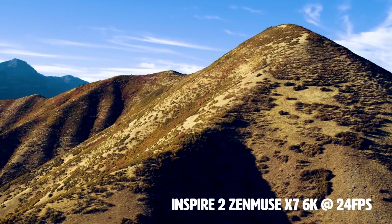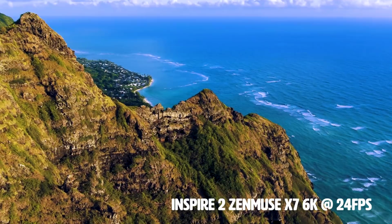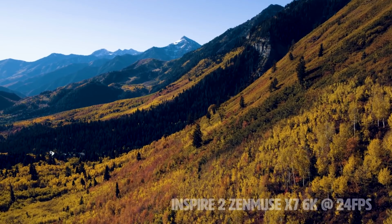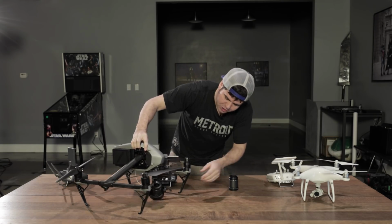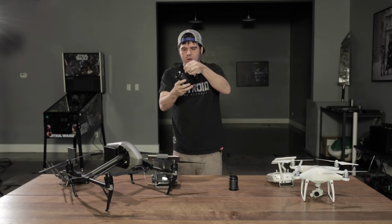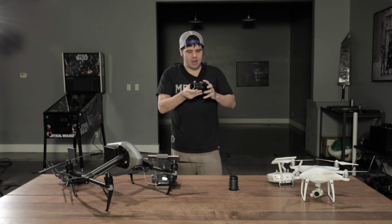Now, the advantage that this has, besides just the resolution, and it can handle slow motion better as far as the image quality, is this right here: you can actually take off the gimbal, which is also where the camera is, and this is the X7. Before this, we had the X5, and you'll see the sensor here.